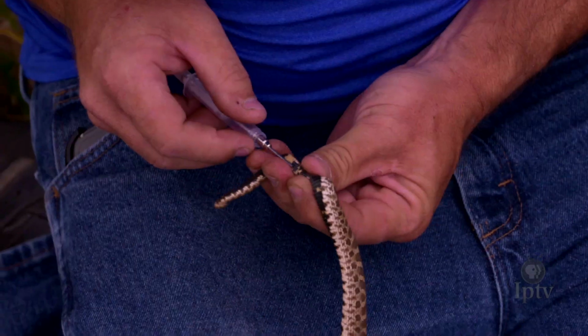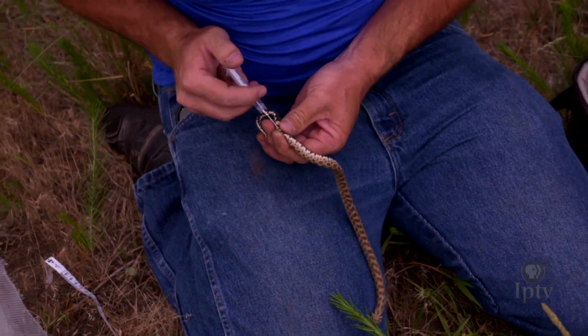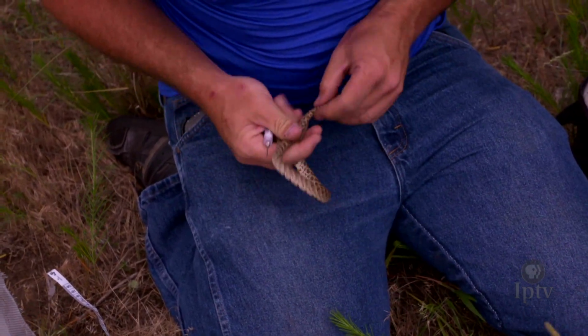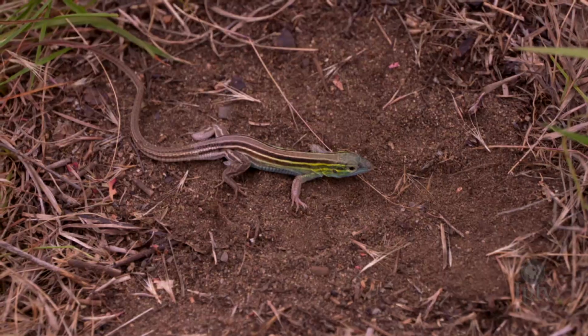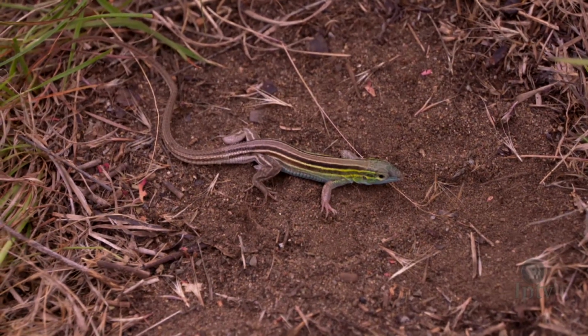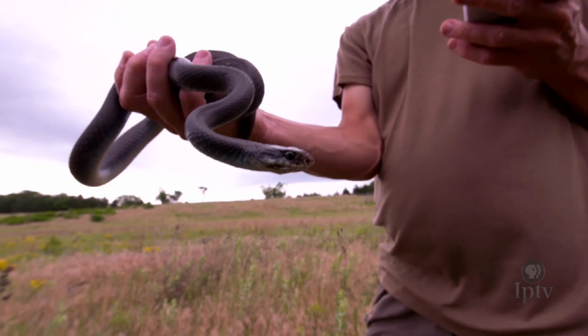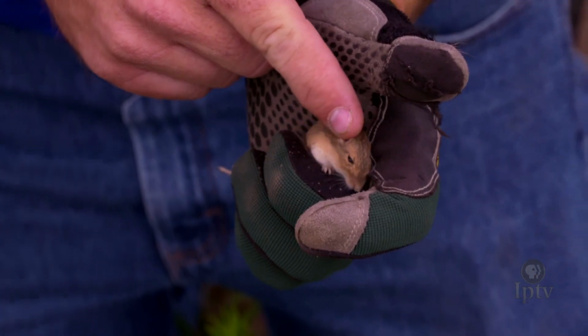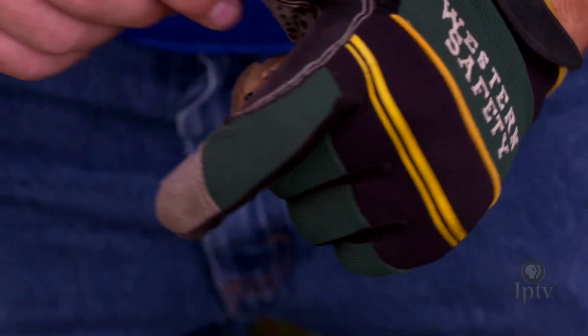Western hognose snakes caught for the first time are injected with a tiny AVID chip that can be scanned and used for record keeping. The buckets and traps along the fence lines sometimes catch other critters, like the six-lined racerunner lizard, other snakes that call the preserve home, like the racer, and the plains pocket mouse, which is also an endangered species in Iowa. We continuously find things here that we didn't know were here, or that are only found here, or only a large population is found here.